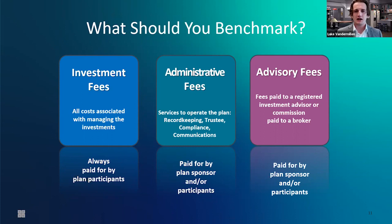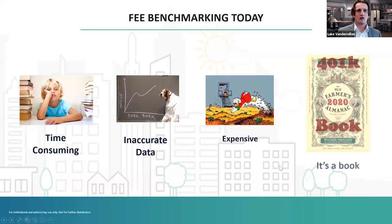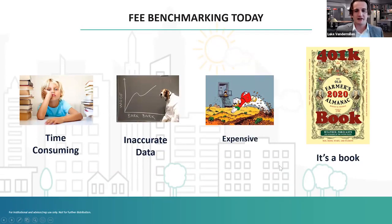And then lastly here, I mentioned it a little bit, you want to benchmark your advisory fees. You want to make sure that the advisor compensation that you're charging your clients and that you're coming to the table with for your prospects is in line with what your service model demands. You're not underpaying yourself, but that you're also coming with a competitive price that's not going to price you out of certain competitive situations. So let's talk a little bit about what benchmarking looks like today.